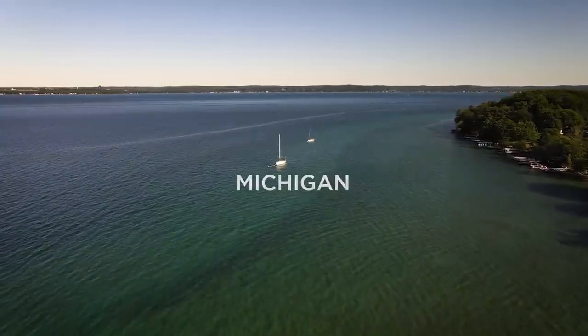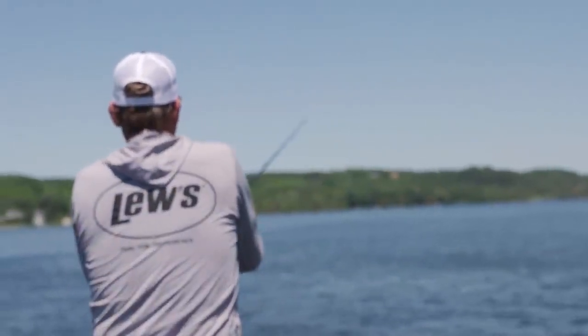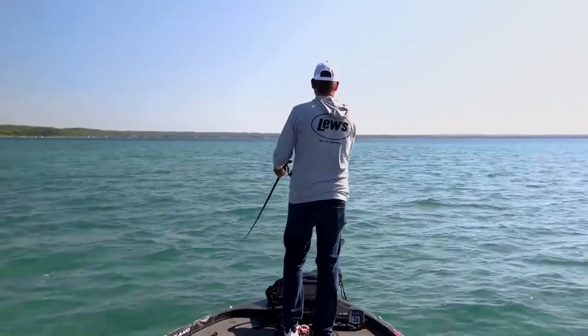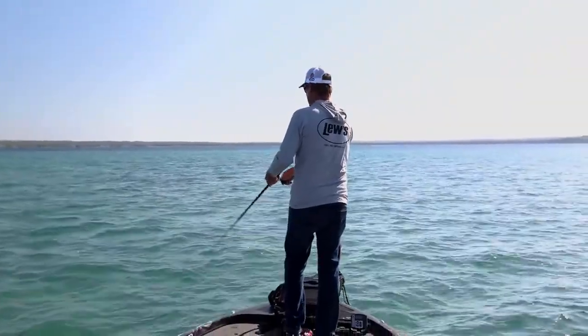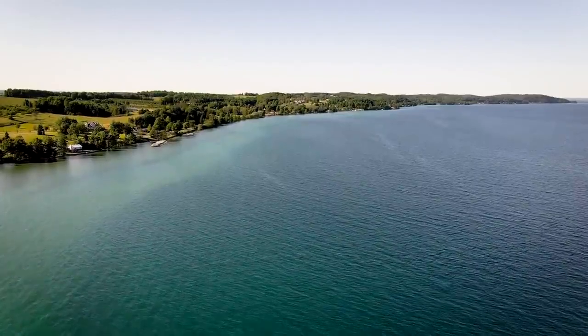Growing up in Michigan, I learned the power of a jerkbait a long time ago. This clear water is perfect for them, and these fish just really react to it. But on a day like today, with high bright skies and very little wind, you've got to have a real finesse approach.